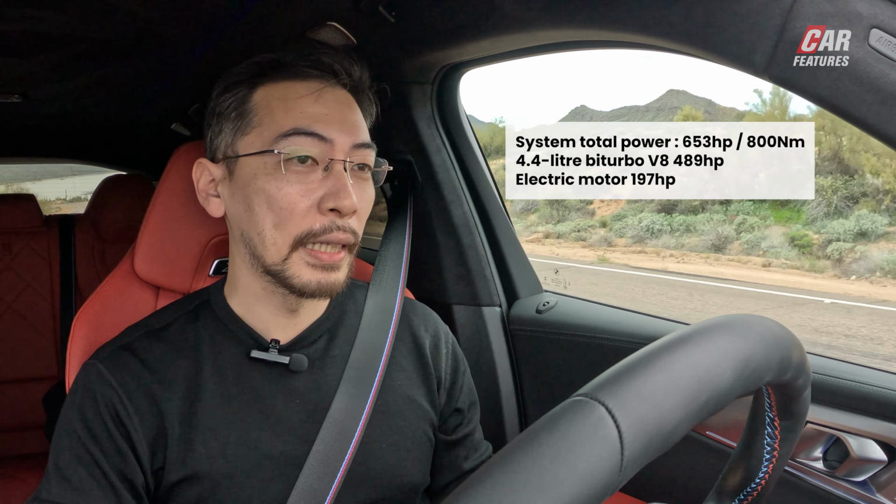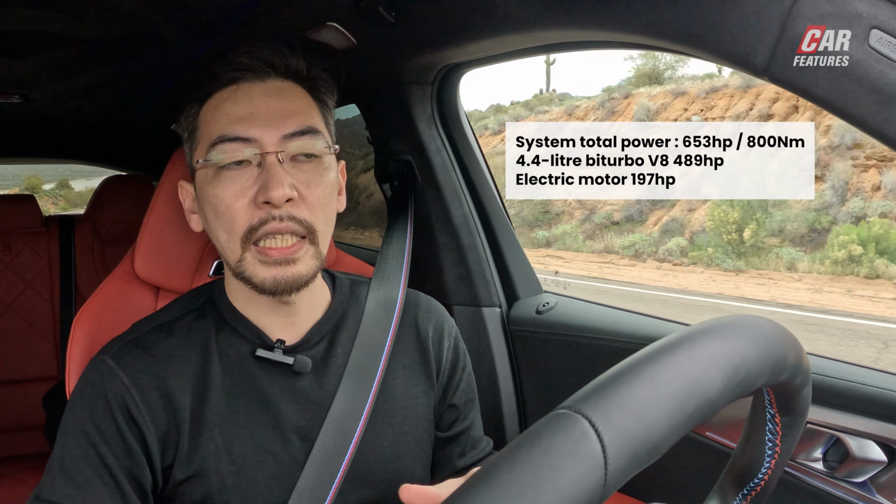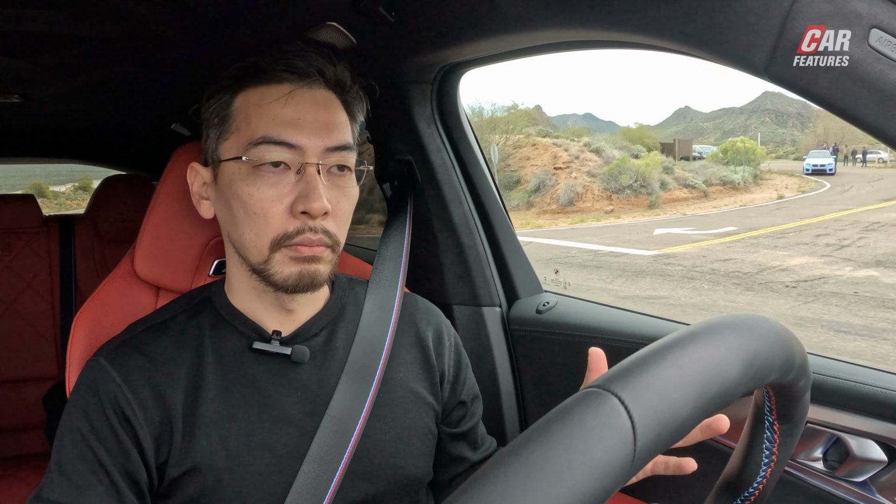But of course, the car has a 4.4 liter twin turbo V8, as we've seen similarly in the X5 M, X6 M and all those cars. But of course, BMW has updated that a little bit for the modern day. That engine does about 450-ish horsepower, while the e-motor does about 200-ish, so 650 combined. And of course, that is a lot of power, but this car is very heavy and has every tech trick in the book to help it go around corners. But let's just see how it goes.